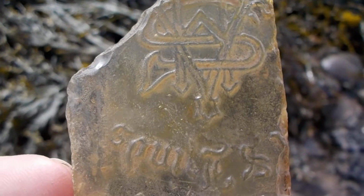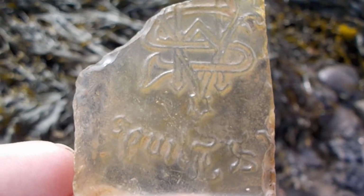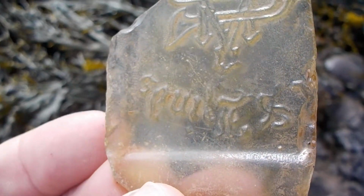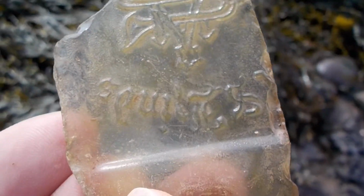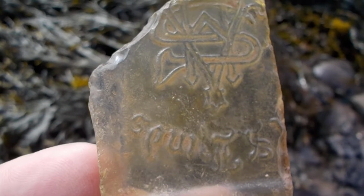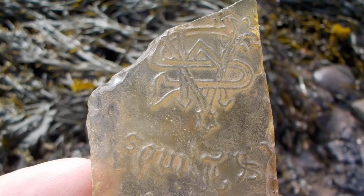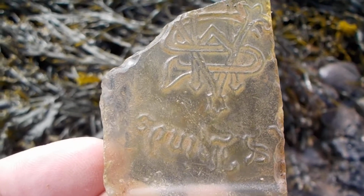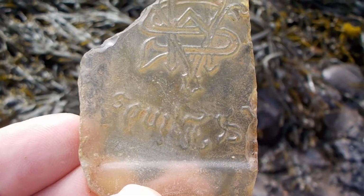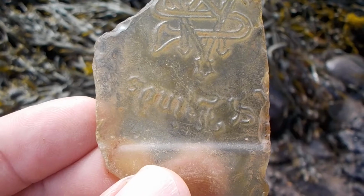This was an actual bottle stamp used by a bottle maker. Thank you, Mr. Dredger. May I find some more treasure now. Oh, and this is treasure. This is historical treasure.